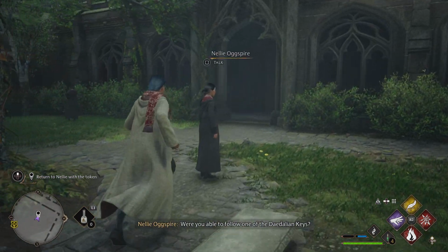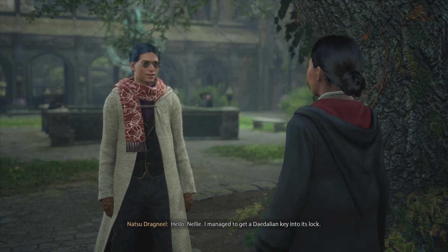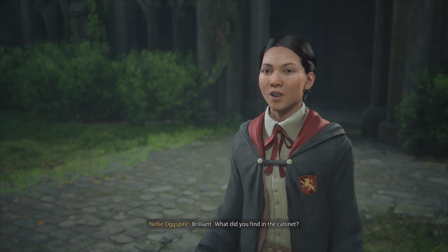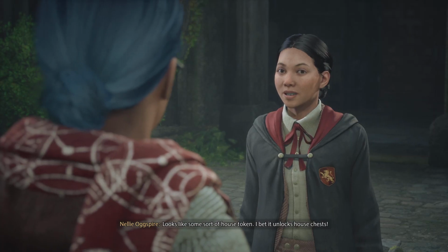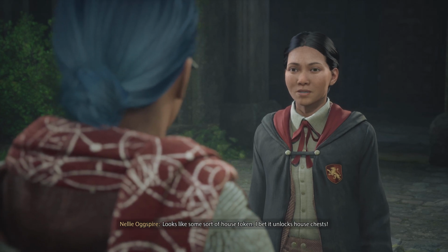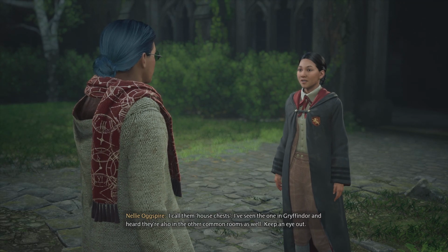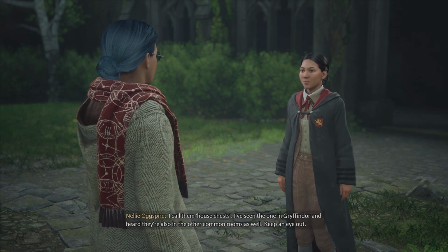Were you able to follow one of the Daedalian keys? Hello, Nellie. I managed to get a Daedalian key into its lock. Brilliant! What did you find in the cabinet? A curious token of some sort. Looks like some sort of house token. I bet it unlocks house chests. I call them house chests. I've seen the one in Gryffindor and heard they're also in the other common rooms as well. Keep an eye out.